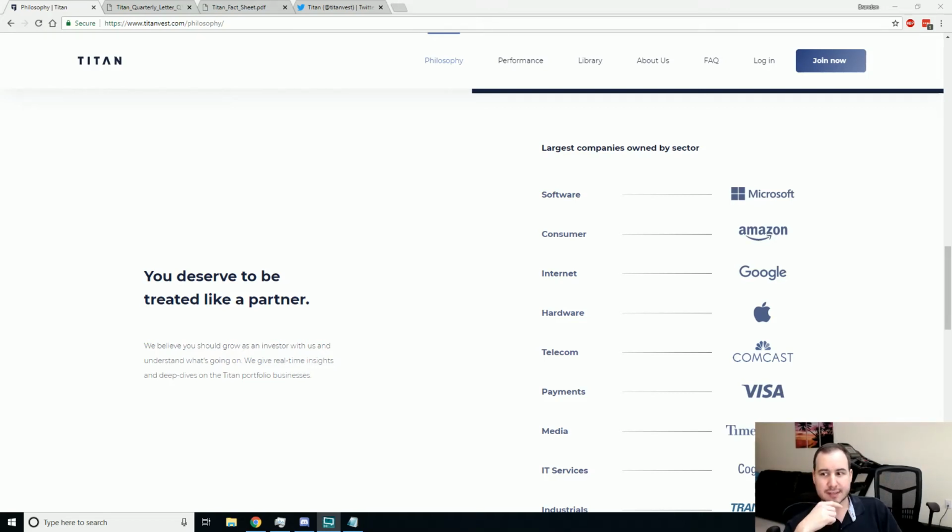I got something called Titan. So, what is Titan? Titan is a company that's new. It's a hedge fund. It's basically a hedge fund for the masses, for everyone who wants to get into the Amazons or the Googles that they can't just afford.